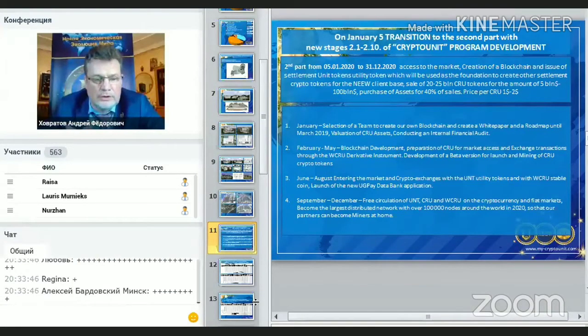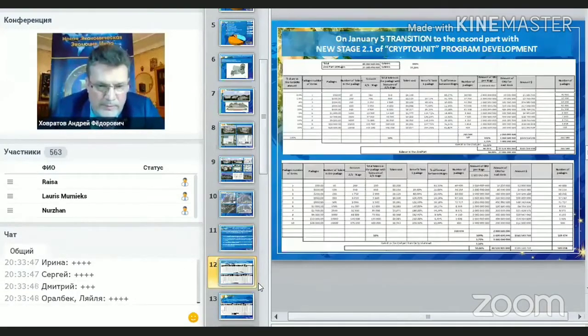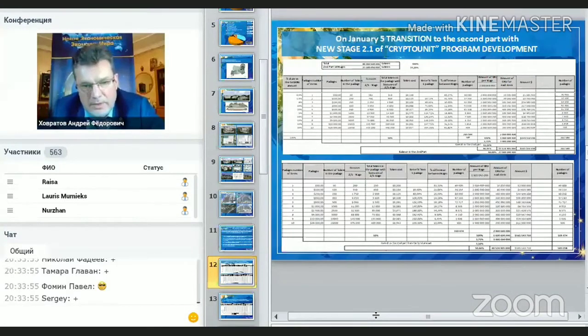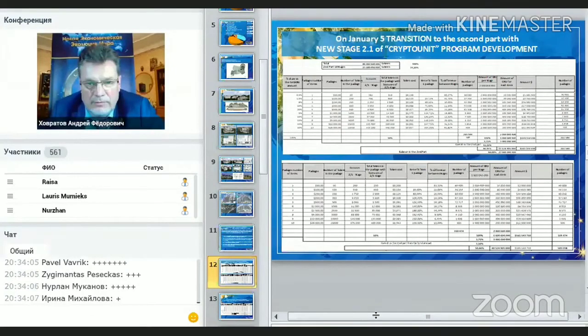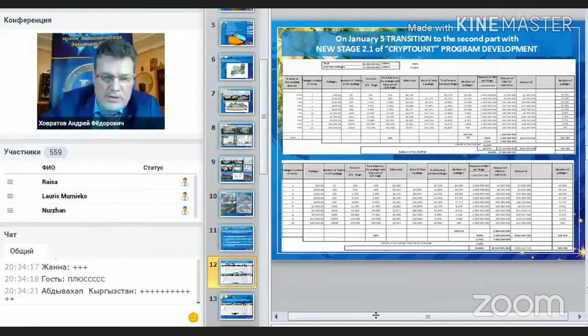What we need, actually, these are the plans and what we need to get this: 2.5 US dollars per one token, 80 billion tokens altogether to be put into the ledger of tokenomics or token storage. We need this for our legal entrance onto the crypto market.